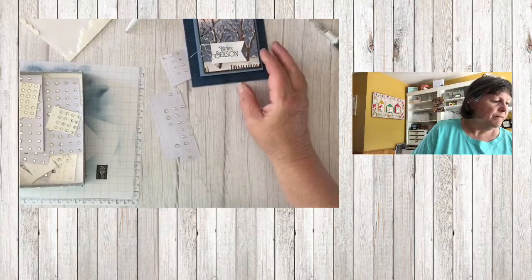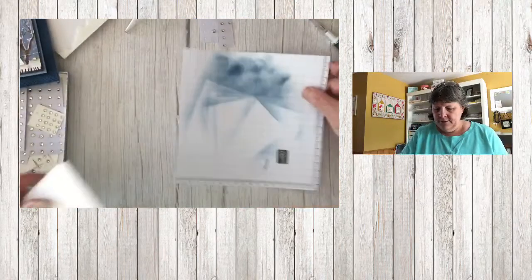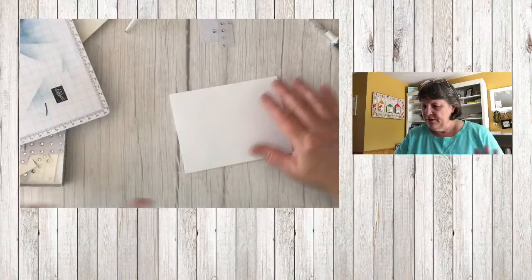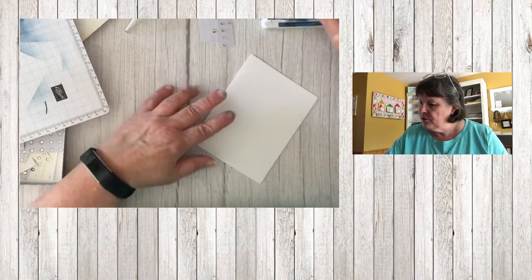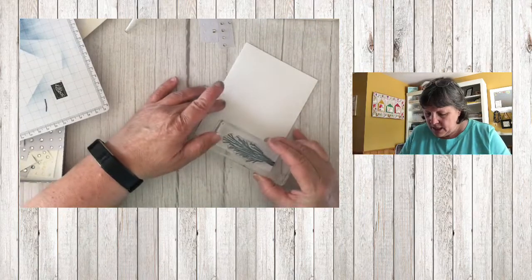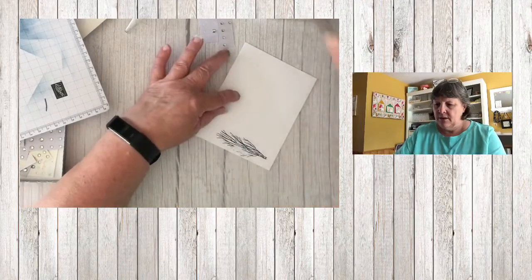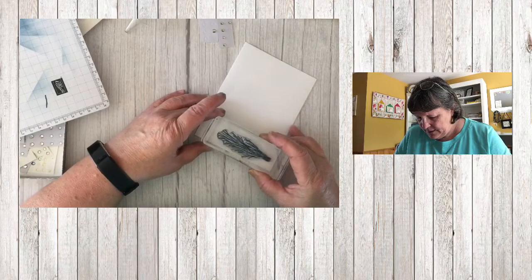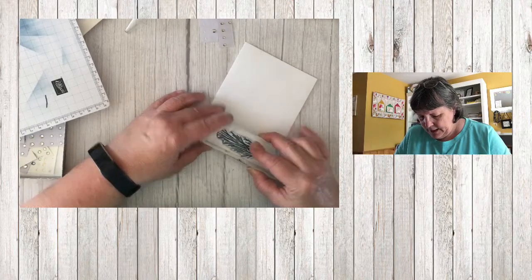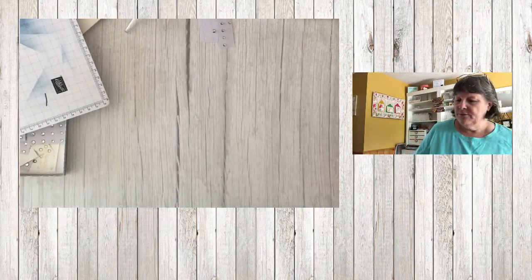Now let's finish it off with a card. Okay. I don't know if I want to get that blue in there, right? So let's pull our Misty Moonlight back out. This is not totally monochromatic, but monochromatic, sort of. Okay, I'm going to go up just a little bit here. Oops, let me see, can I line that back up? I can't. Let's grab a different one.